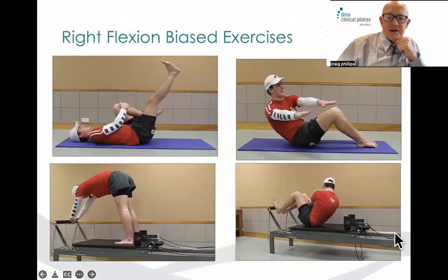So flexion biased exercises on the right would look like this. And these would be exercises over here. He's got a right-sided problem and a preference for flexion. So this is a flexion position, and we just move the right leg only. This, a roll back, but off to the right.